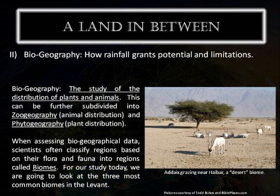Okay, so with that big old map out of the way, let's take a deep breath and let's shift gears to another schema, or a different way of understanding the land of the Levant.